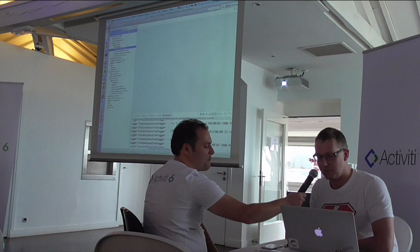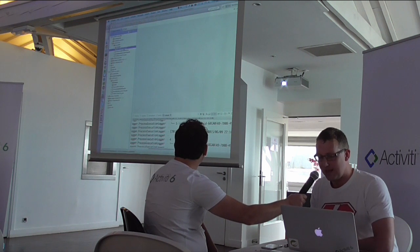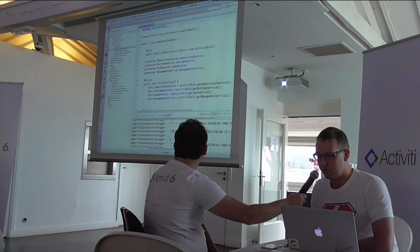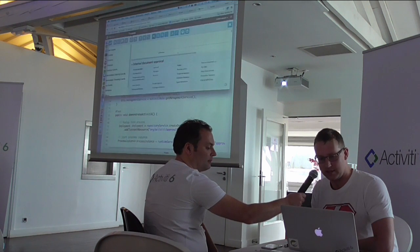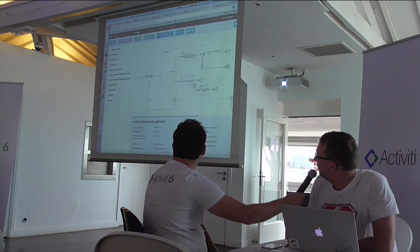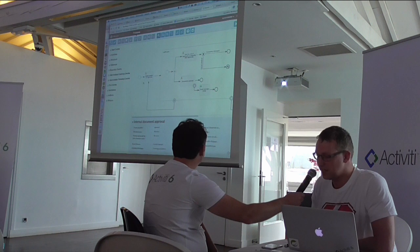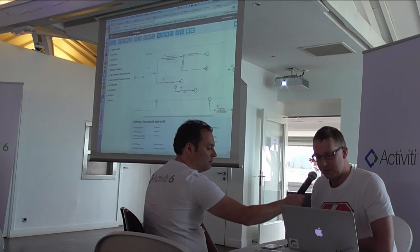So I'm going to give you a very simple example, how it looks in 5 and how it looks in 6. What we have here is a very simple, the mother of all examples of approval. The process looks something like this. It's not very specific. It's basically first a user task to select the people who will do the approval. You've got an embedded sub-process, something parallel going on.